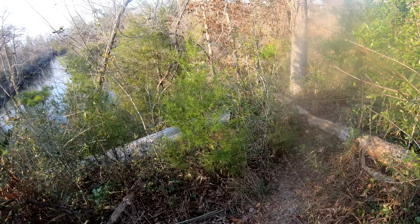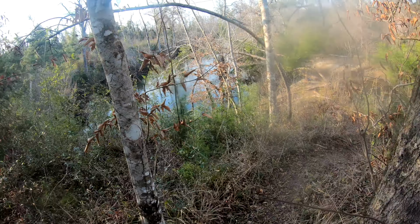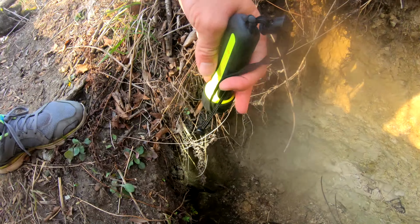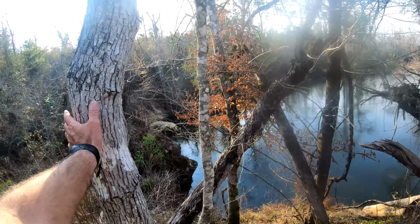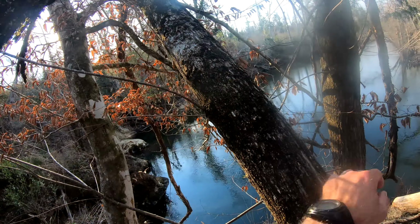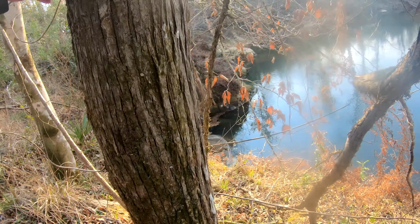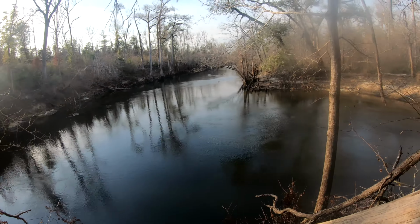So after checking out the Alamo Cave, we continued on the trail, see if we could find some other interesting things. This small hole connects to a bigger cave. I'll try to climb down and get a better look, maybe find another entrance. Just don't want to fall in the river.